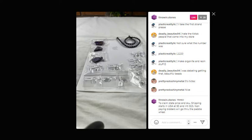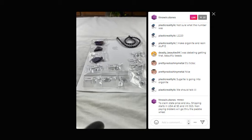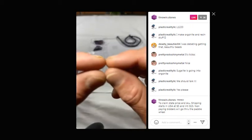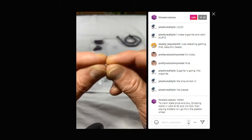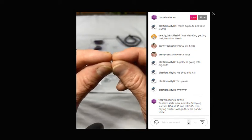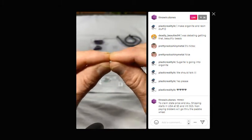Organite and resin stuff. Sweet. Oh, my gosh. We have so many things for Organite. And I just got in a crap load of turquoise that's the perfect size for Organite. It's like little pea gravel, little bits like this. And we've got little bits of shungite, and little bits of moldavite and all kinds of little bits. Little bits and things, you know, like this.